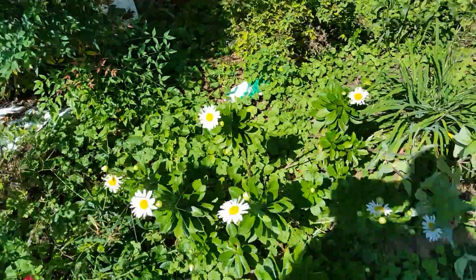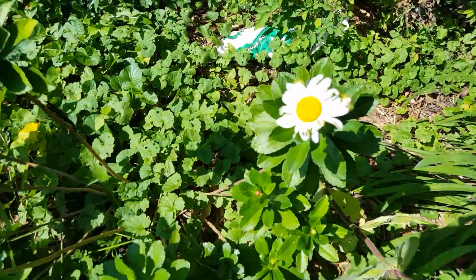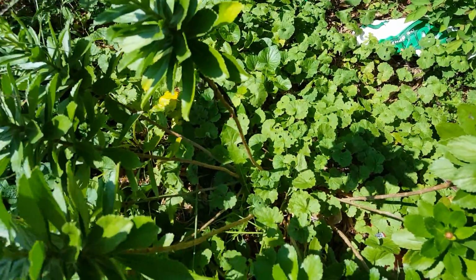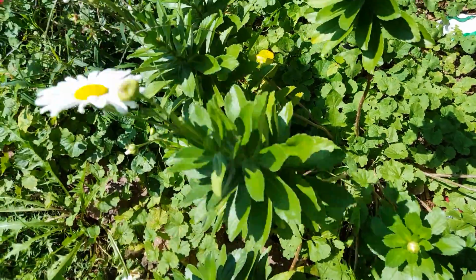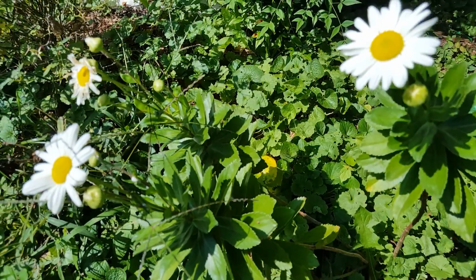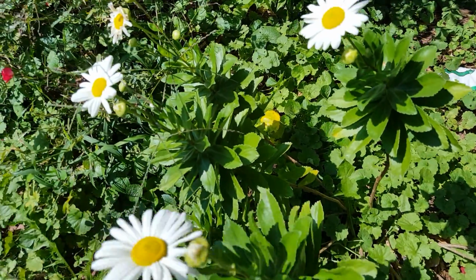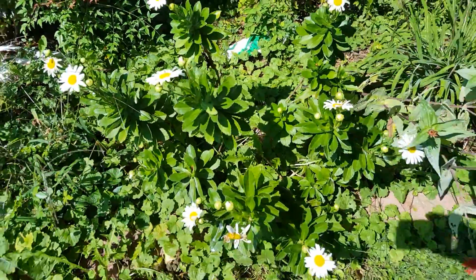Can't keep my shadow out of here, y'all. So I wanted to show you real quick the Montauk daisies. They're one of the last things to bloom in the season. Very easy to propagate, I heard. You can just take cuttings and stick them right in the ground. But they are now in bloom.